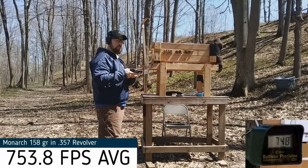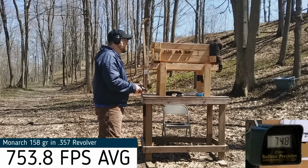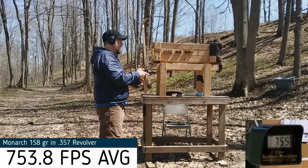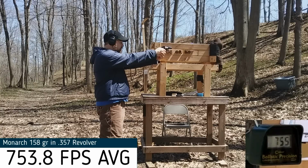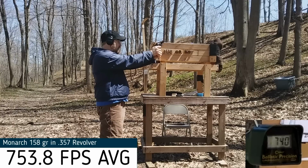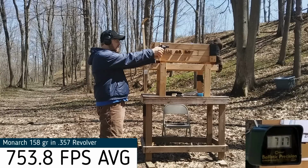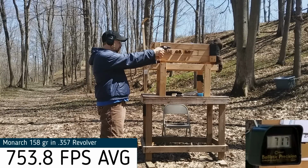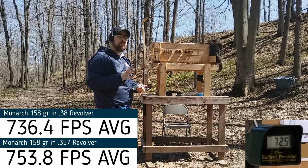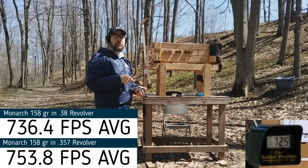Now we'll see how the 38 Special does for velocity in a 38 Special revolver. 755, 745, 740, 717, 725. So first impression is it's not really looking good for that myth, but we'll try some defensive rounds and see how those do.